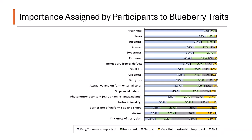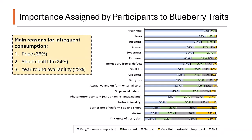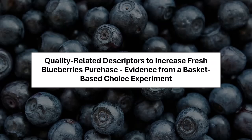Okay. Then we had consumers that consume blueberries, but very infrequently. And so we asked what are the reasons for their infrequent consumption. Price was cited by 30% of them, and short shelf life by 24% of them. I'm running out of time, but I'm going to talk real quick about another survey that was more representative, and we see these topics coming up a lot.